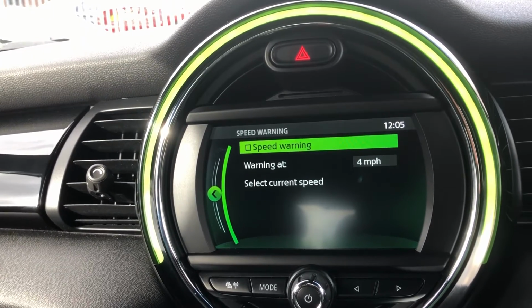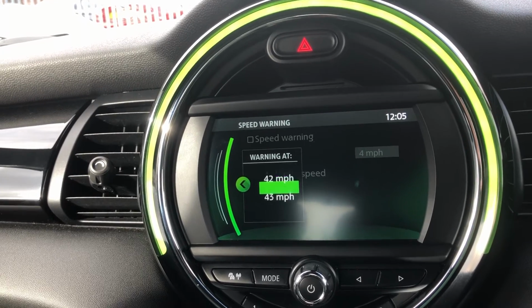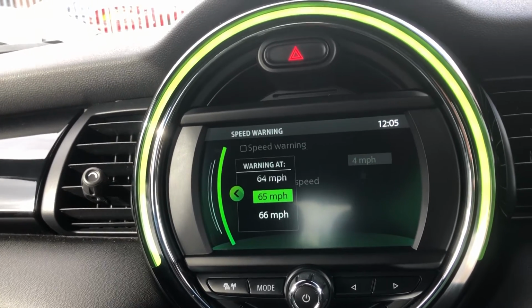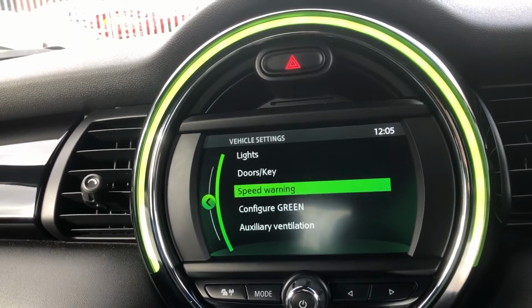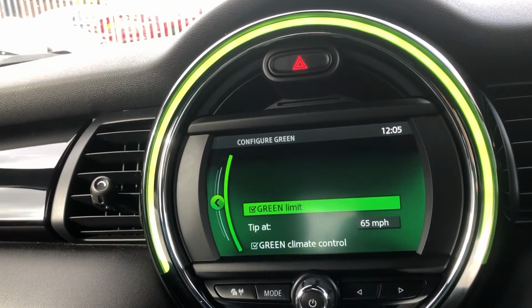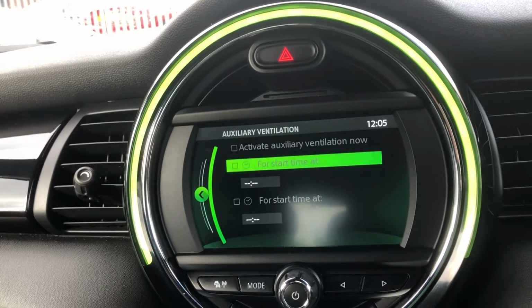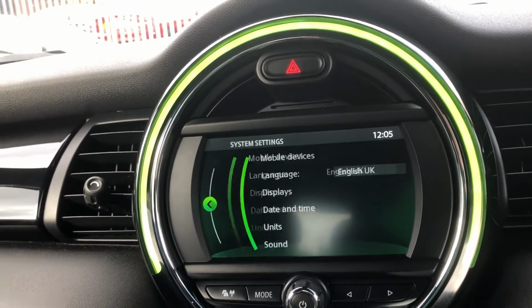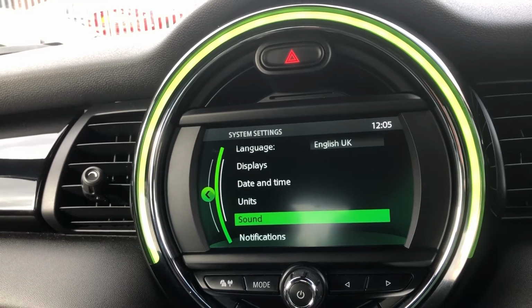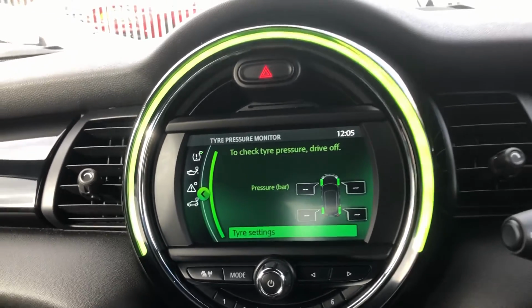You've got your speed warning, you can change your speed warning. Now for us, we would probably put that at a sensible speed of around 70 miles an hour, so when you are on the motorway you're not going over. You can configure your green mode just there. You've got auxiliary ventilation as well, so you can change when your ventilation starts. You've also got system settings, mobile devices, date, time, sound, units, pretty boring stuff. The main one is of course vehicle status.